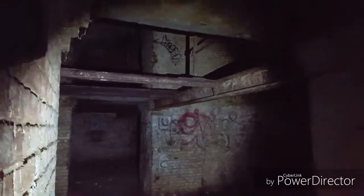So just the sheer scale of this, guys, is immense. And in more recent years, this was used as an illegal rave site, so people used to come down here, party goers, and have crazy raves. It's hard to put into words, guys, just how big this fortification is, but quite stunning to witness, and also very quiet indeed. Quite a spooky atmosphere.